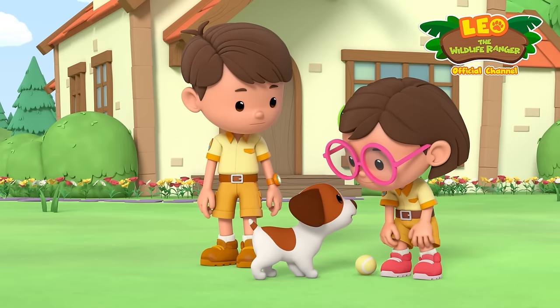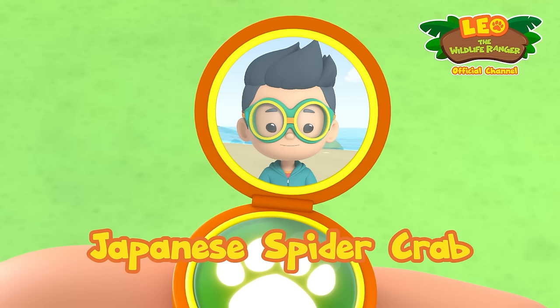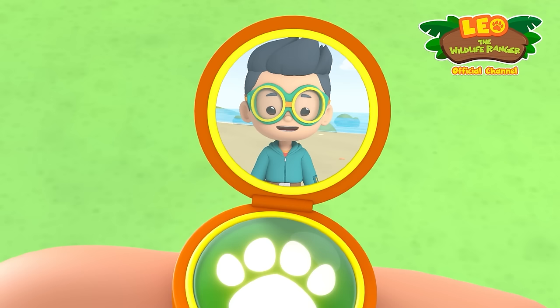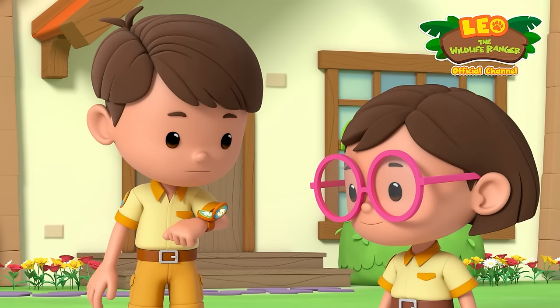Oh, hi, Junior Ranger Kai. What's up? Hi, Leo. You won't believe what I just found on the beach. An enormous crab leg. It's way longer than me. Here, I took a photo of it. Whoa! An enormous crab leg? What's it doing on the beach?